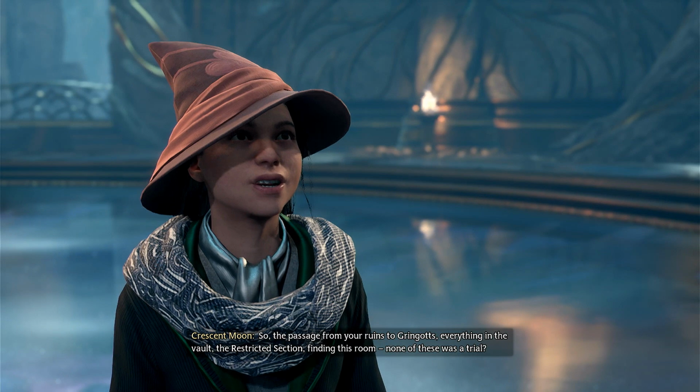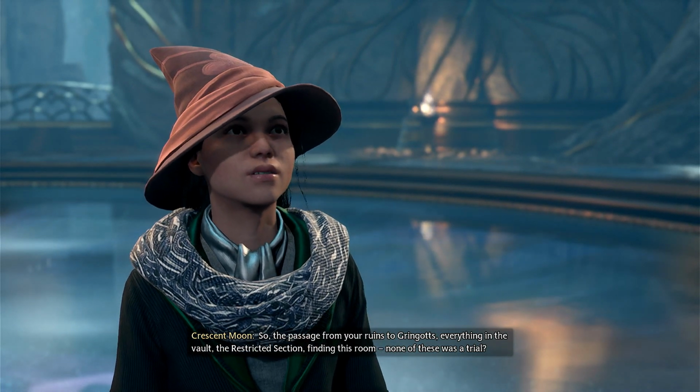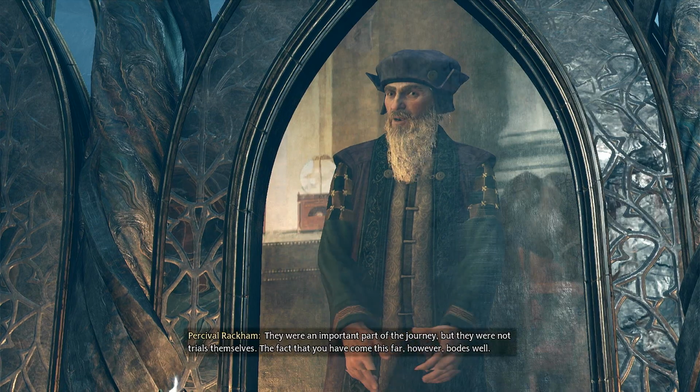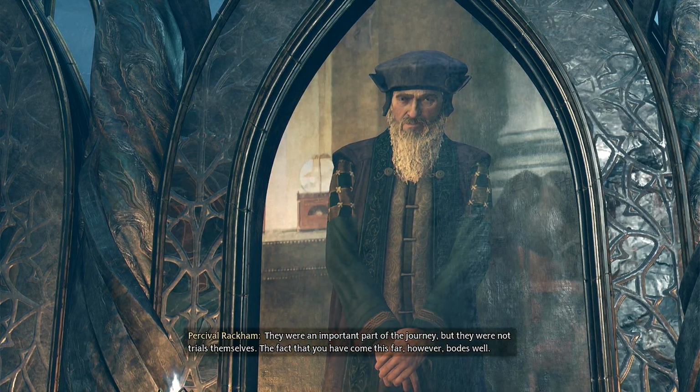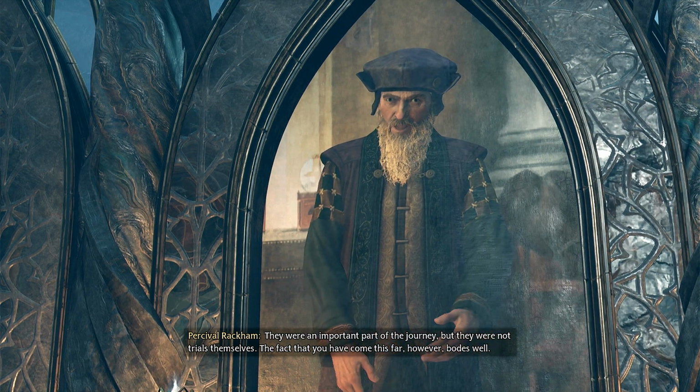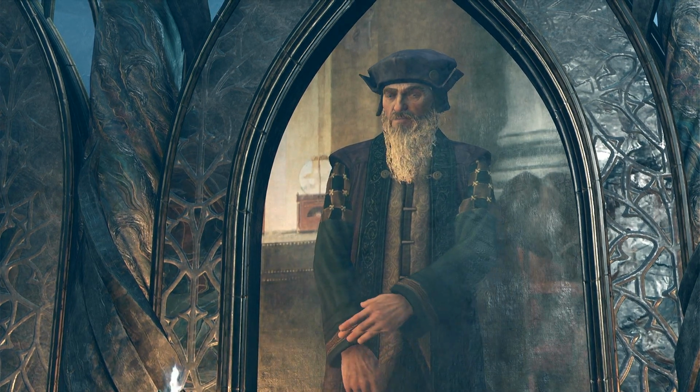So the passage from your ruins to Gringotts, everything in the vault, the restricted section, finding this room, none of these was a trial. They were an important part of the journey, but they were not trials themselves. The fact that you have come this far, however, bodes well.